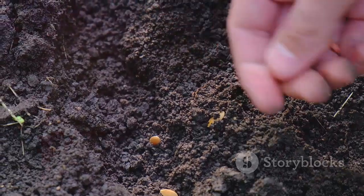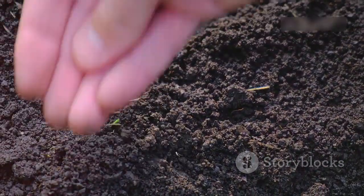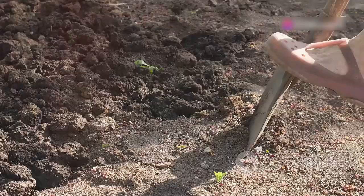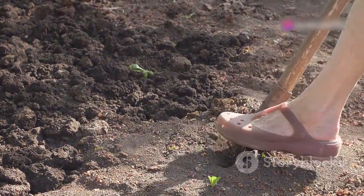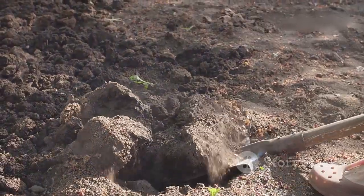Next, prepare the soil. Good soil preparation is crucial for healthy plant growth. Start by loosening the soil to improve aeration and root penetration. Loosen the soil and amend it with compost for added nutrients. Compost enriches the soil, providing essential nutrients and improving its structure.